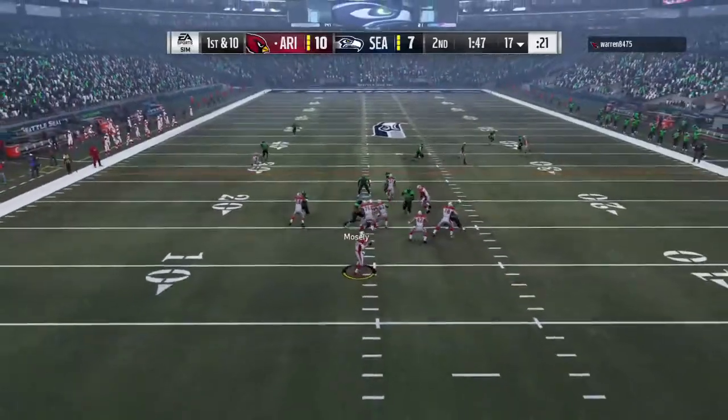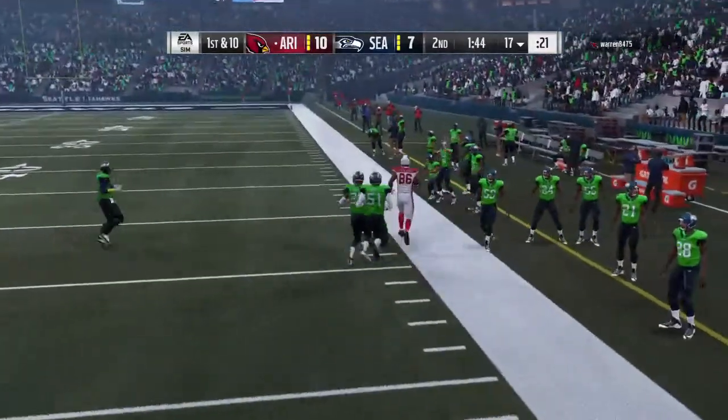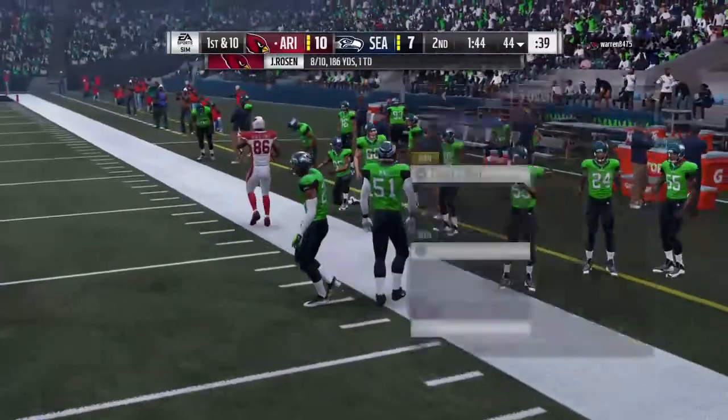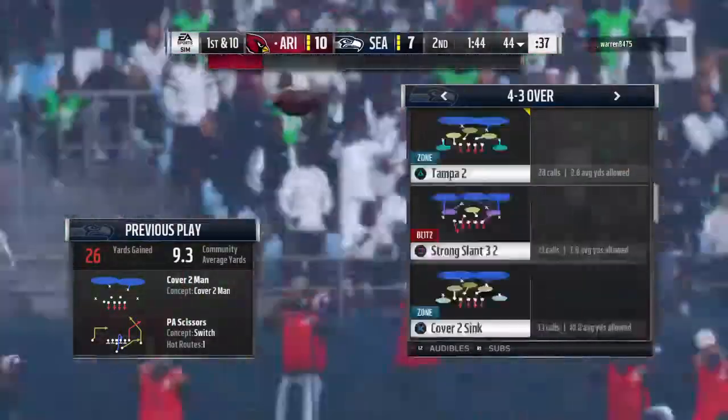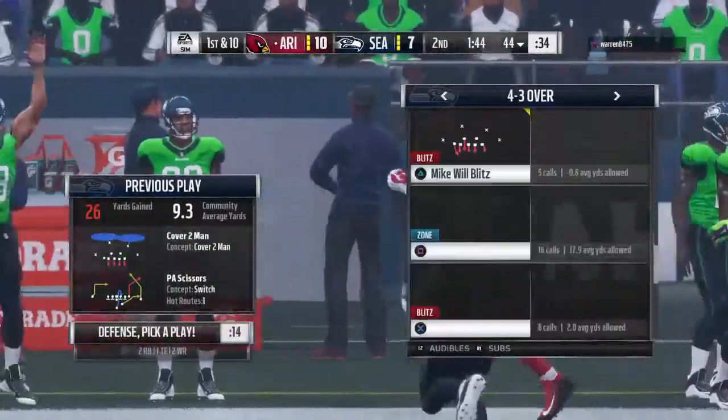After the interception, here's Rosen. Oh, he's got a man wide open, complete. And he goes out of bounds just shy of the 45. A good pickup there, 26 yards.